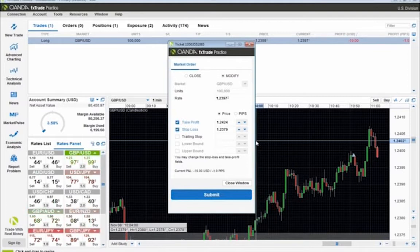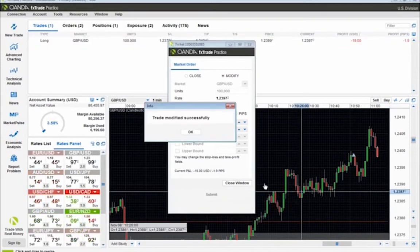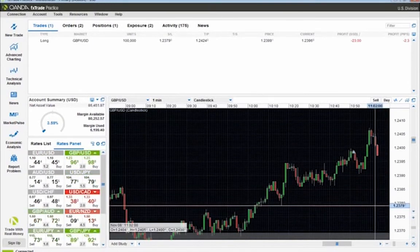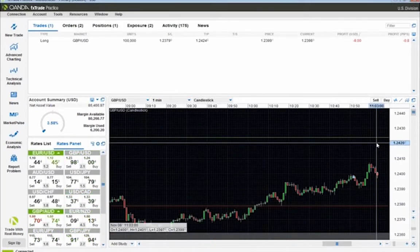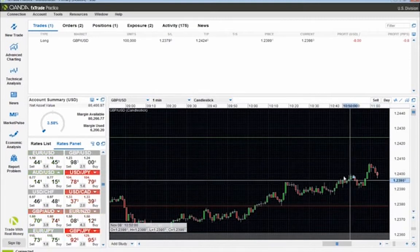Now, watch what happens. I'm going to hit the submit button, and things happen awfully fast. Watch this. My trade has just been modified. Look what's happened here. I've got a floor built underneath it. There it is. I've got a ceiling built above it. And now I'm protected on both sides with just a couple clicks of the mouse.